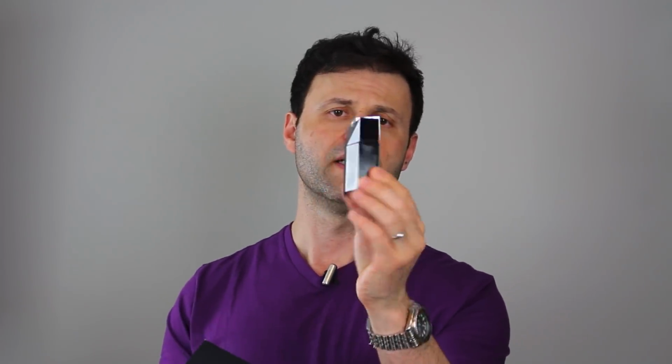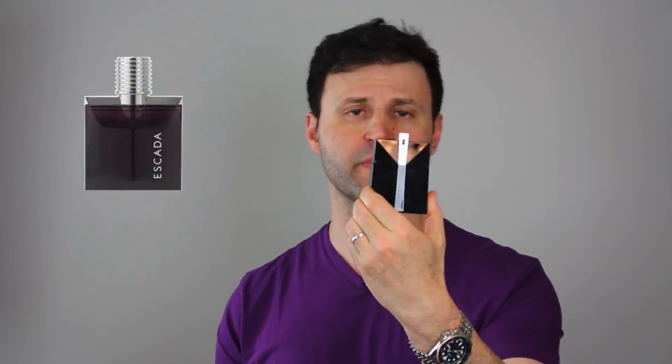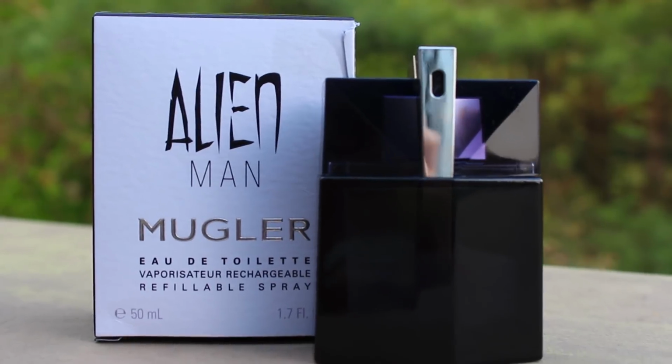The presentation is pretty neat, but not really outstanding. The bottle is really cool, I thought. It was reminiscent of Magnetism from Escada from back in the early 2000s. And then the box was pretty simple, nothing too crazy about it. Again, a lot of people complain about the bottle or the box. They thought the bottle itself was a little tacky. You do have the little Mugler star here.